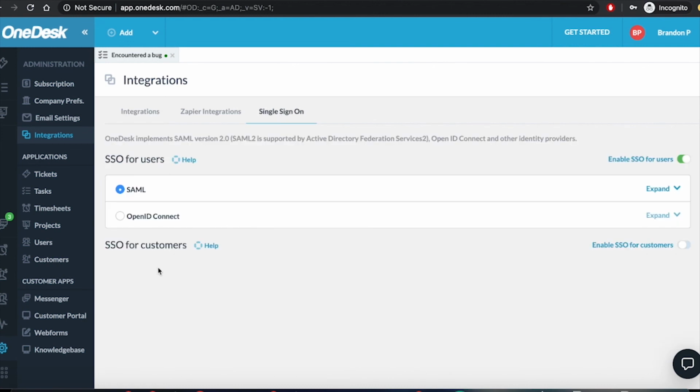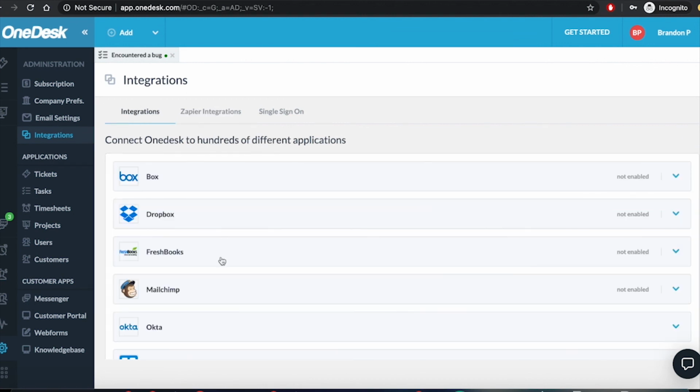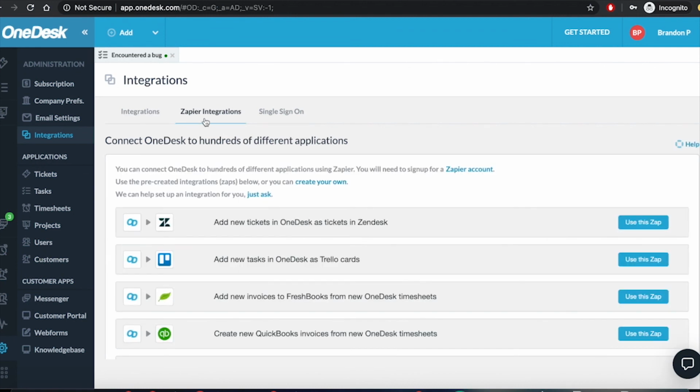OneDesk allows you to complete all your work on one platform, but you can easily integrate with accounting software like QuickBooks and create your financial reports without signing out of your OneDesk account. Additionally, you can also integrate with other applications. OneDesk has its inbuilt integrations that allow you to seamlessly integrate with other services that can be found here, or you can also integrate with 2,000 and more other applications that are supported by Zapier.